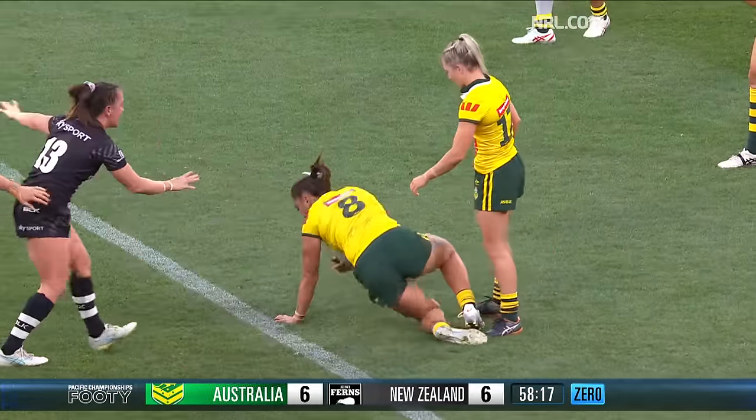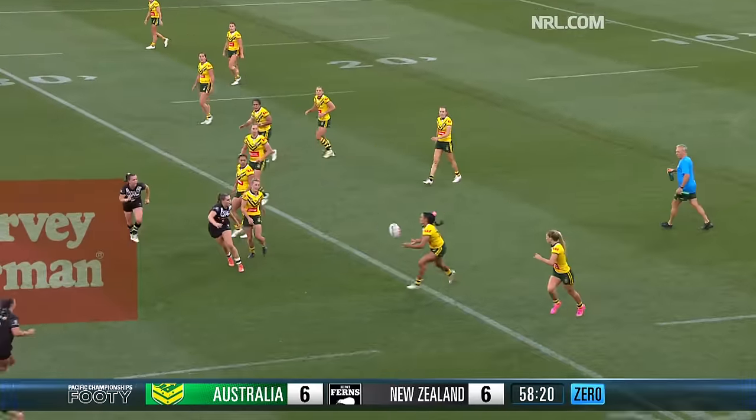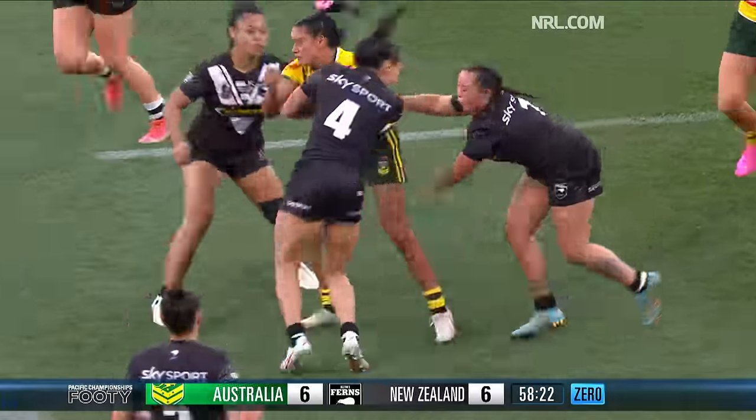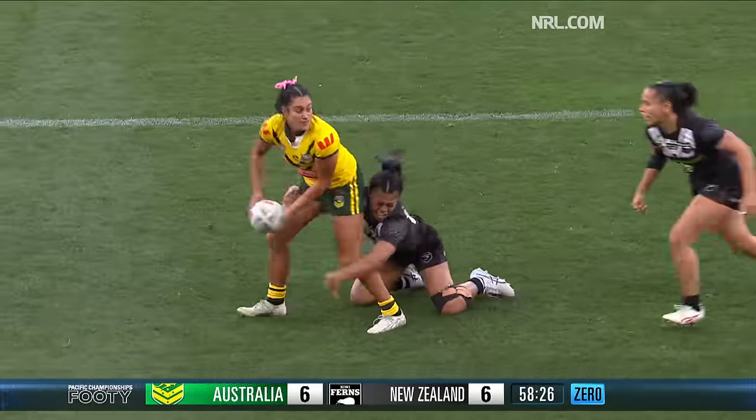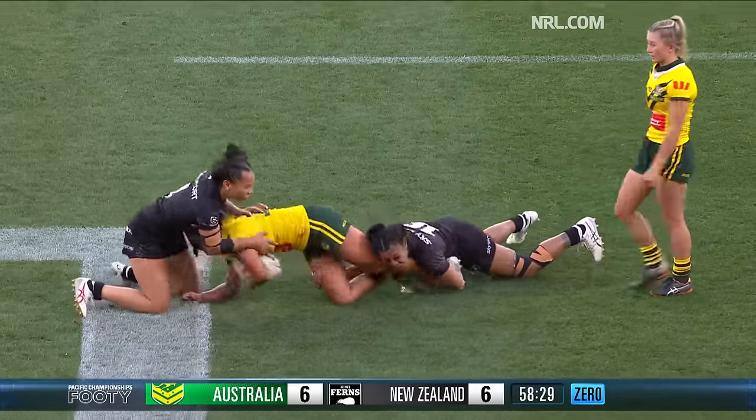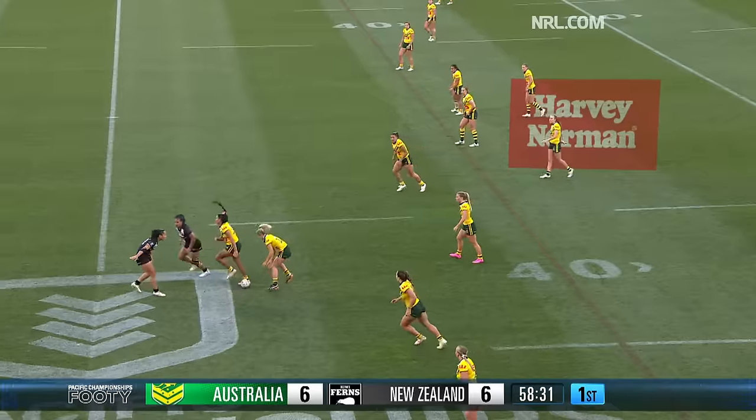Wow, what a sliding doors moment. Mark that one down, 58 minutes into the contest. And if Tafunga holds on to the one-on-one strip, it's a try to put New Zealand in front. Instead, Australia are marching up the ground here with a seven-tackle set. Zach Bailey, down to you.